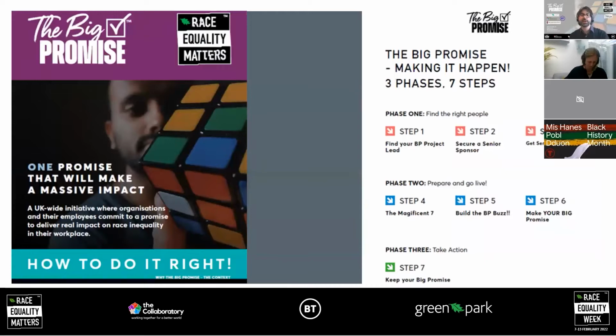In today's session, we're going to cover why the Big Promise initiative is needed and go through the key steps and how-to-do-it-right guide. As you can see, there are 3 phases and 7 steps, and we'll briefly go through that during the session.